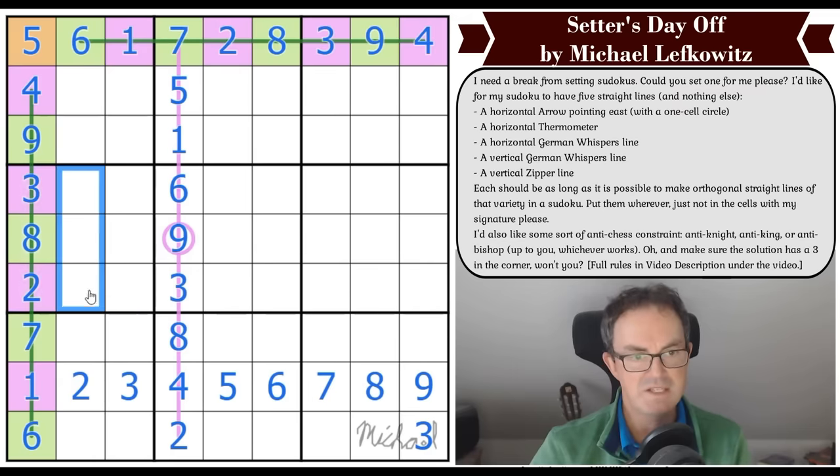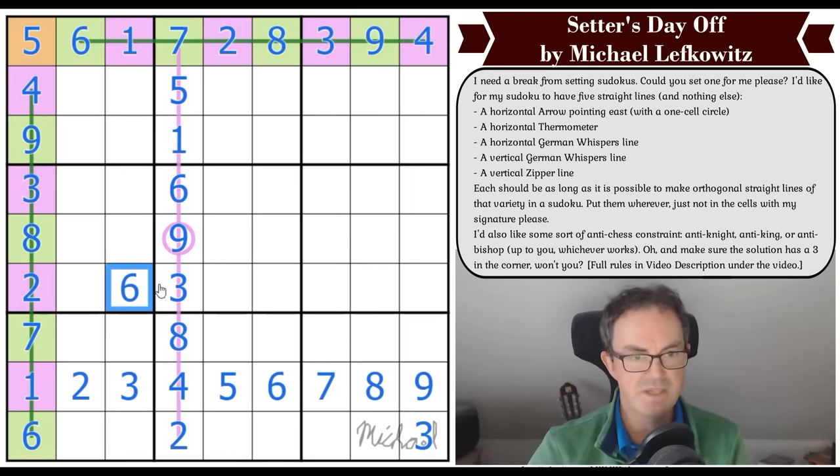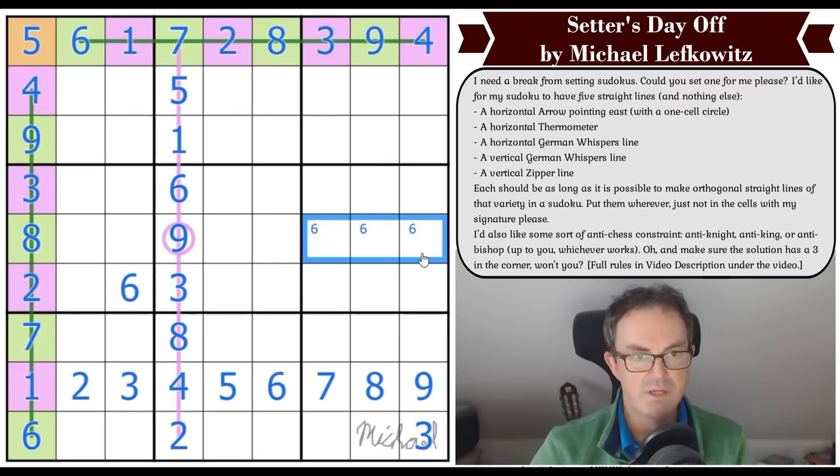I can place six in it because we know that if this was a six, there would be no chess constraint possible in the puzzle. So that's a six. It's a six over here. Okay, that's not very helpful. Oh dear. Oh no, okay.